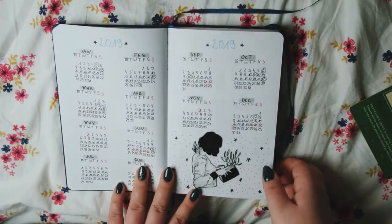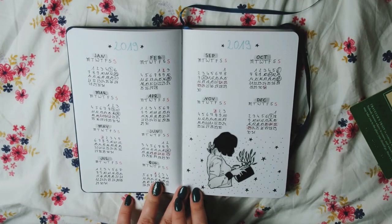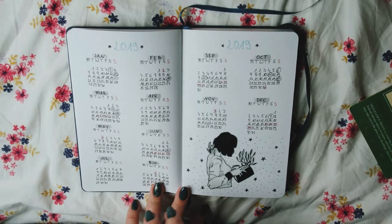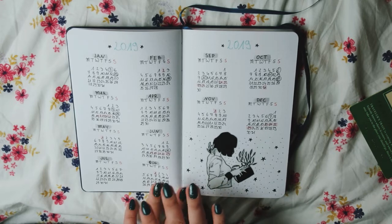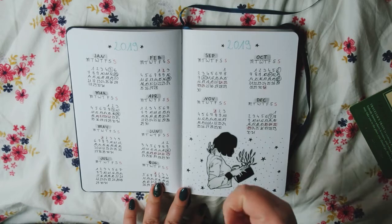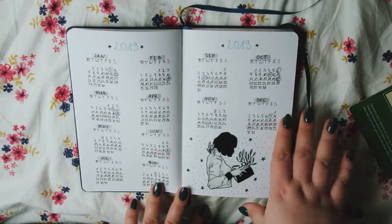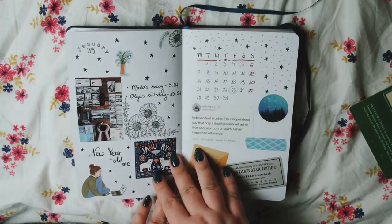Here we have a calendar. I've done one totally myself and I'm very impressed because my handwriting is not very neat, but I did it and I can see every date I need to see, so I did a really good job. Okay, but I need a calendar so I know what's going on.